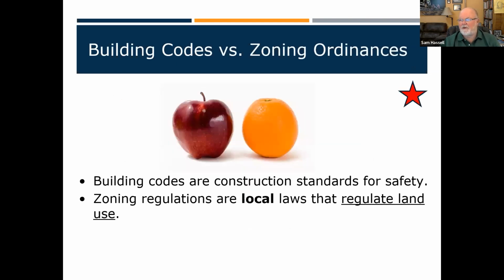Okay, so just know that these building codes are for safety. All right. Zoning codes are more for land regulation. Where do we want the commercial areas? Where do we want the agricultural areas? Where do we want the residential areas? Okay. So zoning is for land, building codes are for construction. Zoning is for local laws and land.